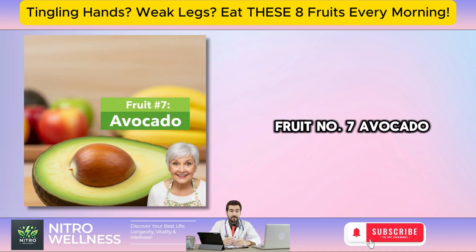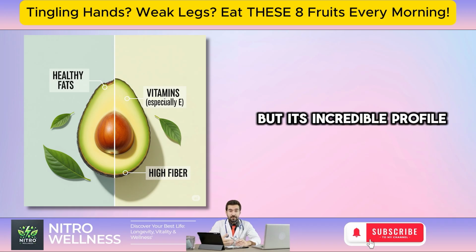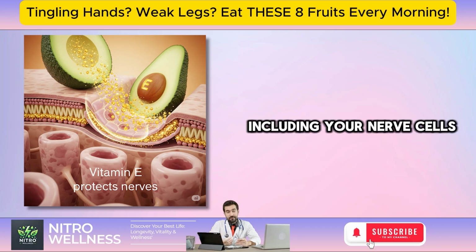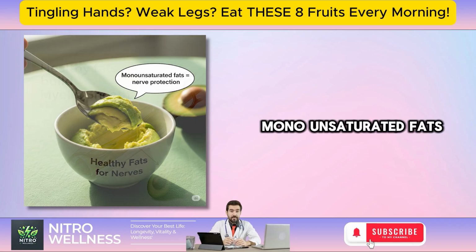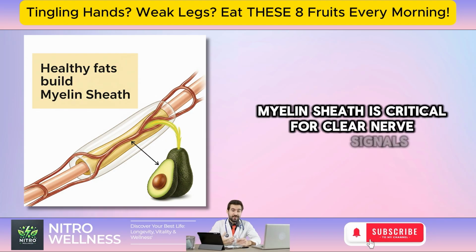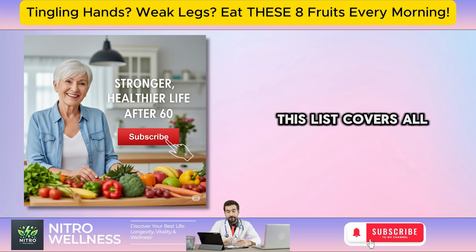Fruit number 7, avocado, the healthy fat and fiber friend. Our 7th fruit may be a surprise, the avocado. Its superpower isn't vitamin C, but its incredible profile of healthy fats, vitamins, and fiber. Avocados are rich in vitamin E, an antioxidant crucial for protecting cell membranes, including your nerve cells. More importantly, avocados are one of the best sources of healthy monounsaturated fats. These fats are essential building blocks for the myelin sheath, the protective insulating layer around your nerves. A healthy myelin sheath is critical for clear nerve signals. Avocados also have potassium for nerve signaling and muscle contractions, and their high fiber content helps regulate blood sugar. This list covers all the bases.